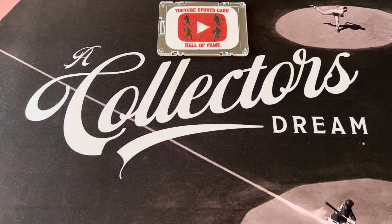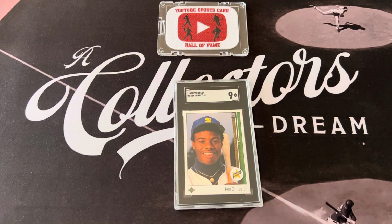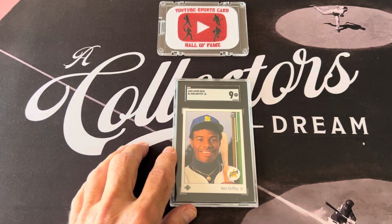And today I want to talk about investing versus collecting. The big difference here is that a lot of people that are investing in cards generally look for cards that are very liquid. Cards like this, cards that you can buy and sell right away.